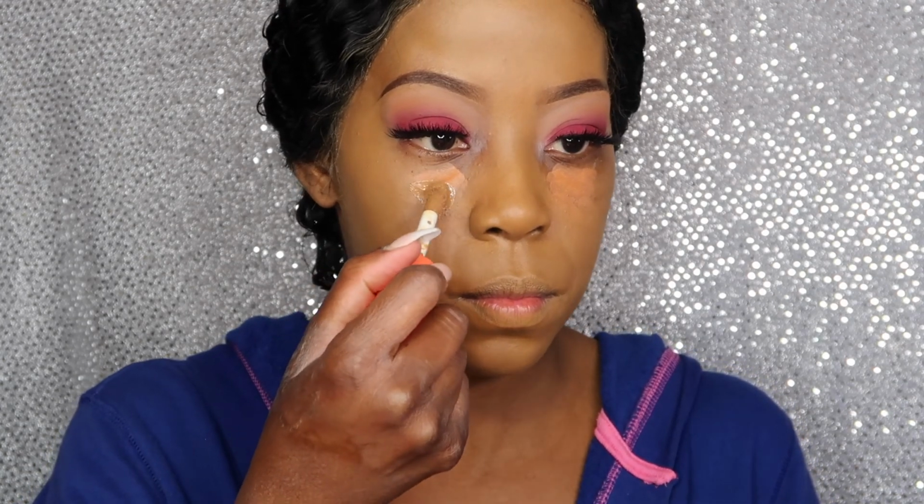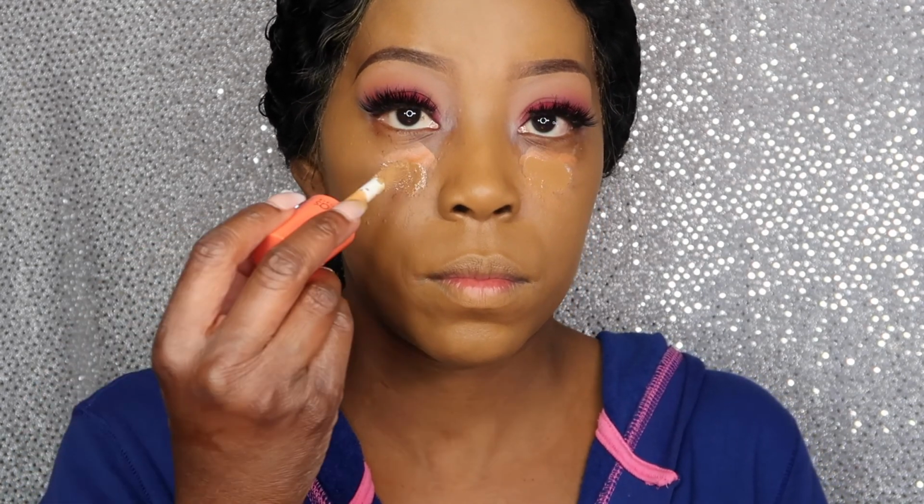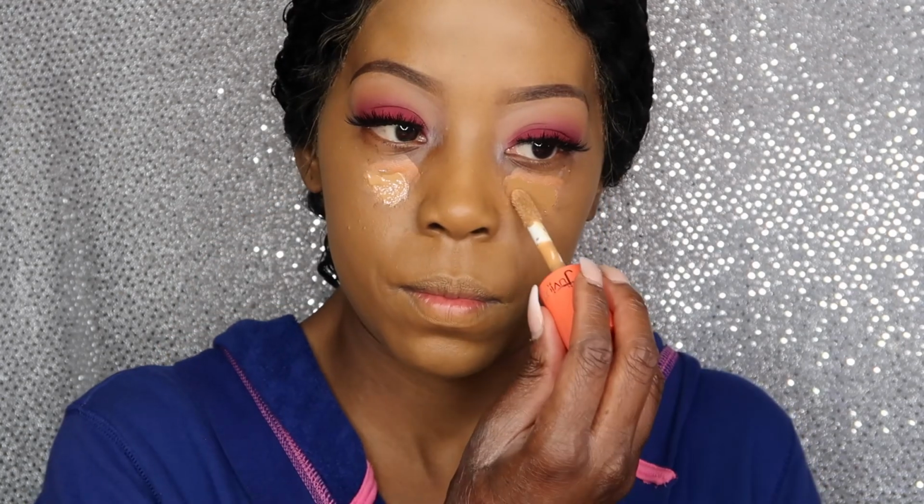So now I'm using the concealers by Juvia's Place. This is the color 9. And I'm just going to put a little bit. Now, I've used this concealer before, so I know how I want to use it. I've learned that I cannot place a whole lot of concealer under my eye like I normally do. I have to strategically put it right up under my eye.